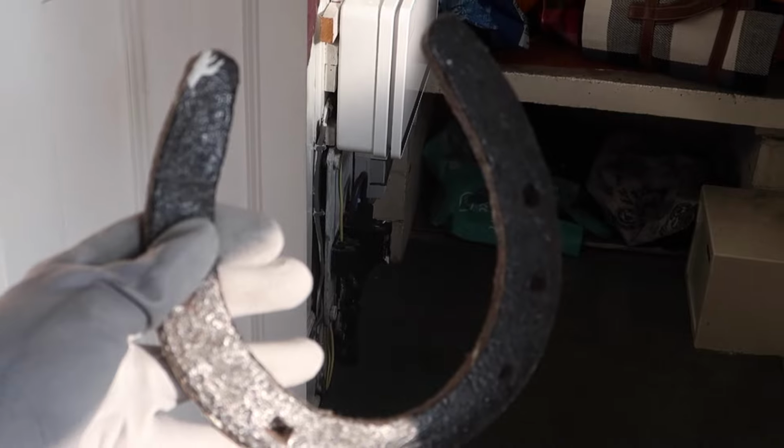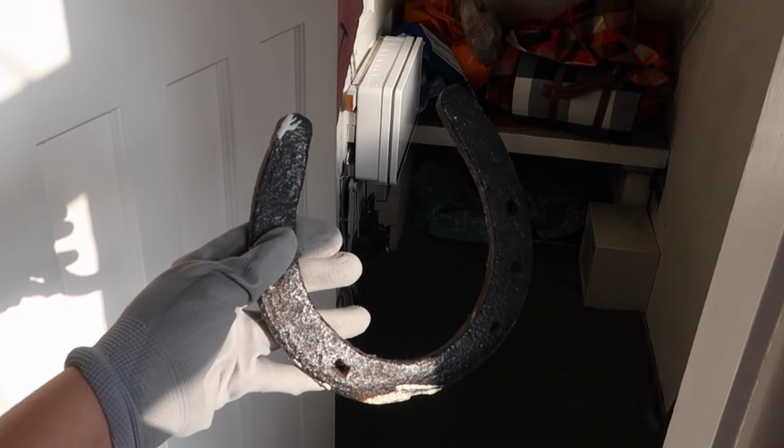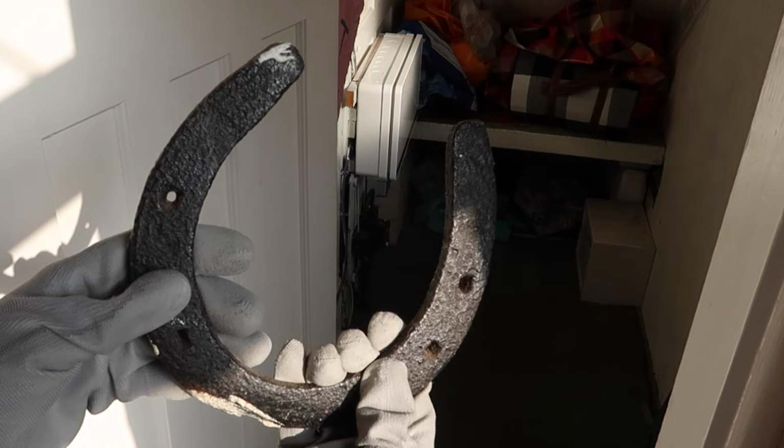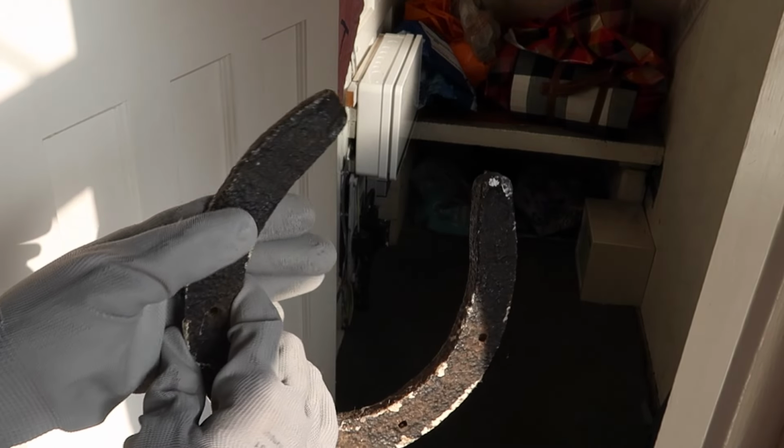Going in, guys, going in. Right. Oh my god, it actually is. Flipping heck. Look at that! Let me zoom out. Look at that. That is a weighty, weighty horseshoe. I can't even hold that properly. That is really cool.